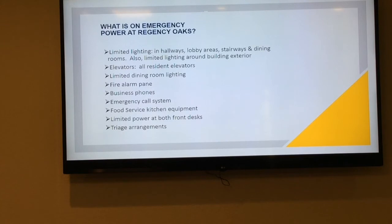Our fire alarm panel is on the emergency generator, as are our business phones and our emergency call bell system. So our basic life safety systems are all on the emergency generator. If we have a fire in the middle of a hurricane, it's on the emergency generator. Our suppression system, our alert system, all of that works because it's on the emergency generator.